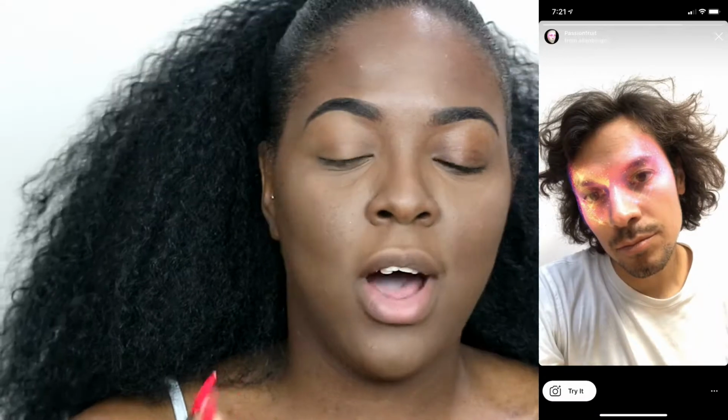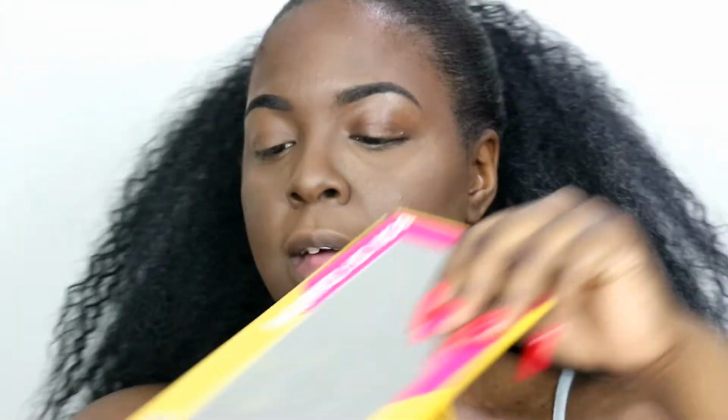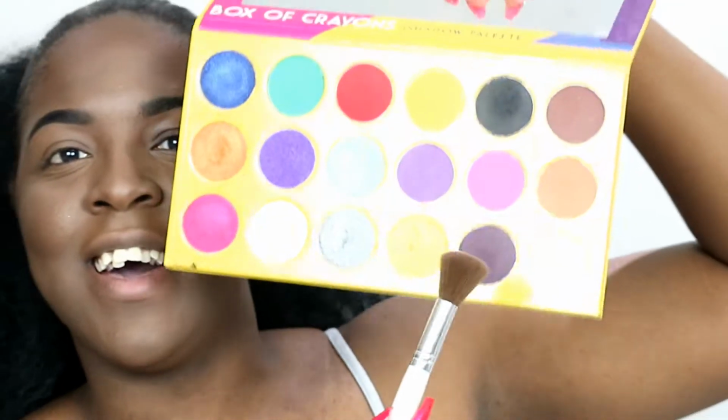So next we're gonna go on to the Passion Fruit IG filter, which is right here, created by Alan Berger. It is pinks and yellows and a little bit of sparkles and stuff like that. So I'm gonna be taking my e.l.f. powder brush, going into my box of crayons eyeshadow palette, and going into the color, where is it? Pink. So from what I can see, it's like all over the eyes and stuff. So I don't even gotta worry about doing the eyeshadow look and stuff. Great. All right, so we're gonna start in this area. It's basically gonna be like a cloud of pink and yellow smoke with sparkles.